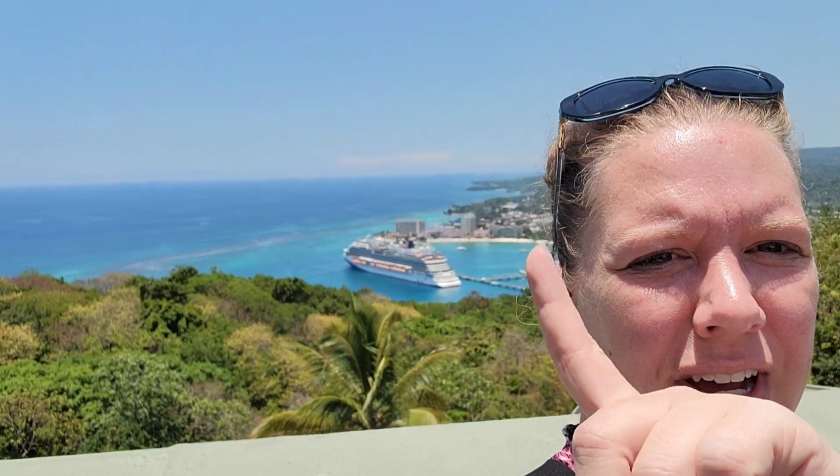And then here is on top of the lookout tower. You can see the cruise ship, you can see the beautiful shoreline, and then part of the city.